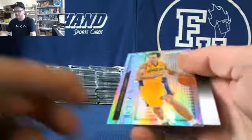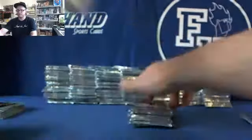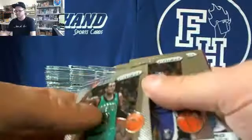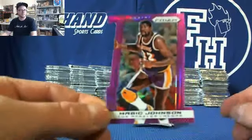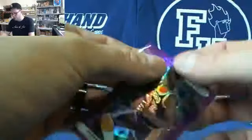Prizm card, Steve Nash. Guard duty Prizm Lakers. Purple. Magic Johnson, Lakers. Looks good in purple, don't he? Looks real good. Looks damn good. Laker Prizm packs. That's number 49 out of 49, the last one. Last one ever.